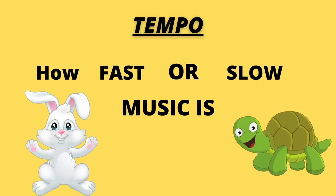The musical word of the day is tempo. Can you say that? Tempo! Great job! Tempo is how fast or slow music is.